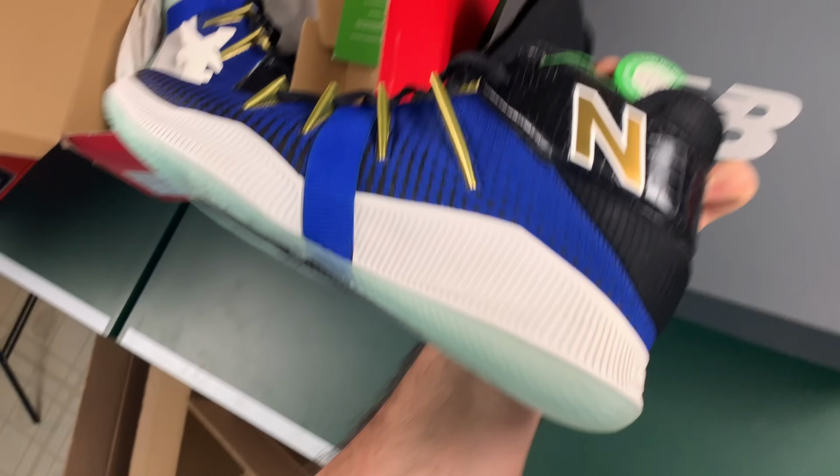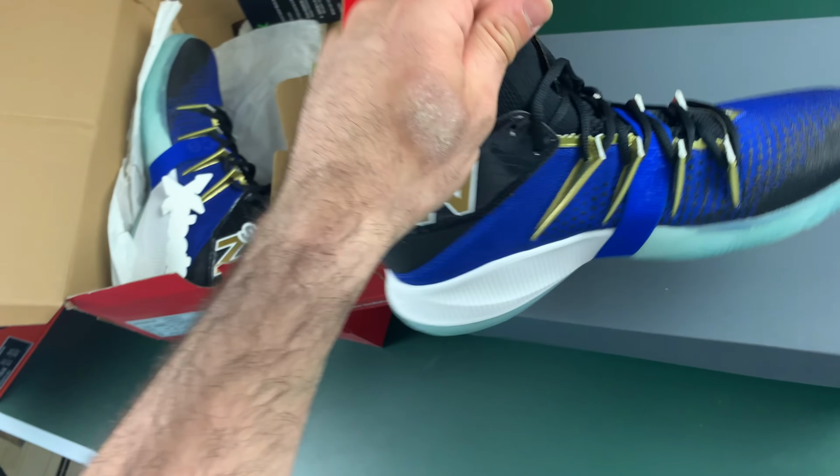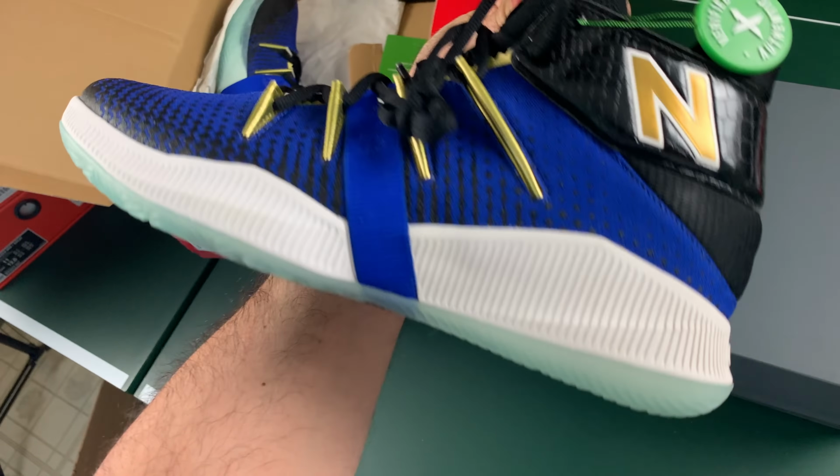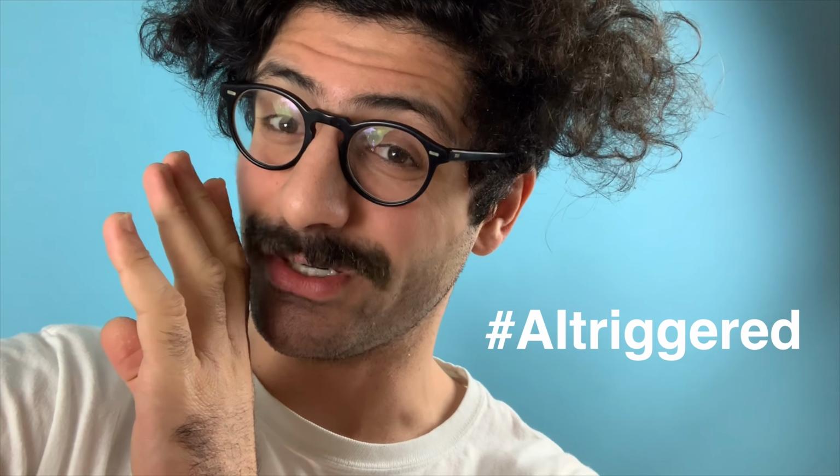And really love this colorway. This was the debut colorway, or if not the debut colorway, at the very least, the colorway and the model he was wearing when he hit his version of The Shot, a.k.a. Game 7 buzzer beater. I believe the first ever buzzer beater in a Game 7 in the playoffs ever, against the Philadelphia 76ers. Philly triggered. Am I right? Maybe. Maybe not. I don't know if you give a boop.